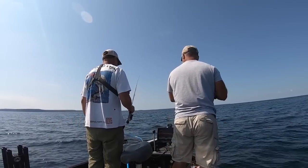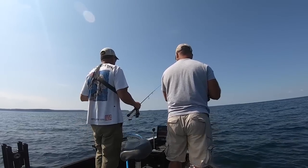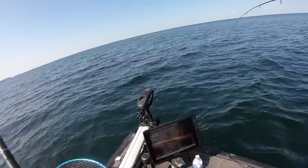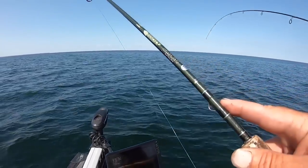Slow, almost underneath the boat. It's got the whole school. We're gonna try to double up. Is it a walleye? That's a walleye. Is it? Yeah. Heck yeah! And he scores a walleye.